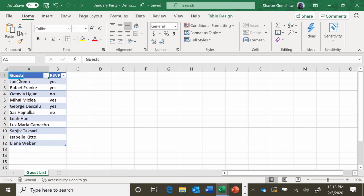We'll add data validation by moving into the RSVP column. B1, editable, RSVP, no filter applied, column header, column 2 of 2. Let's use the search bar to quickly find data validation. First, we'll select the column that we want to add the data validation to by pressing Control plus spacebar. Space, B12, count 11, first B2, yes, through last B12.